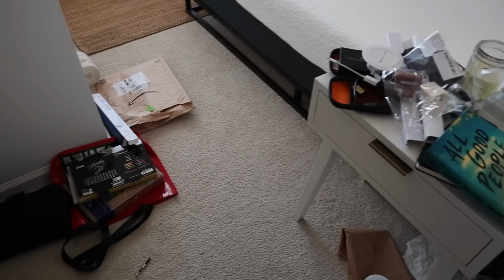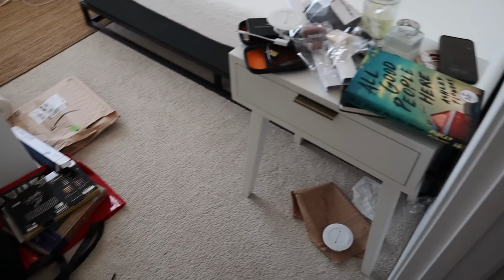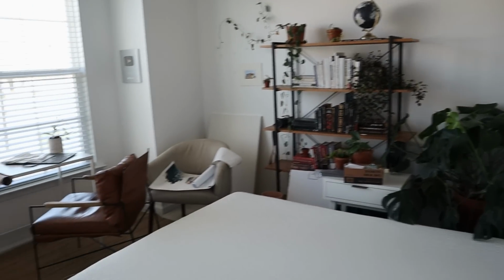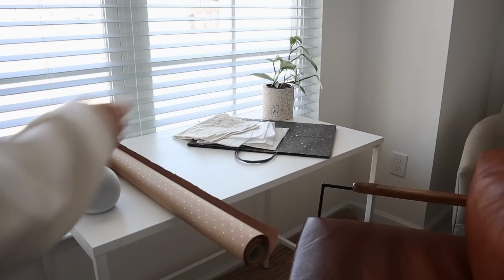This honestly might be the messiest any room in our house has ever been. There's just stuff on the floor everywhere. All the surfaces are piled up with things. Yeah, this needs help. So we definitely have our work cut out for ourselves in here. I haven't even shown you the closet yet, which is also a mess. I want to begin just with tidying and getting some of this mess under control. That way we can really figure out what we need to declutter, what we want to organize, and go from there. So let's get to it.